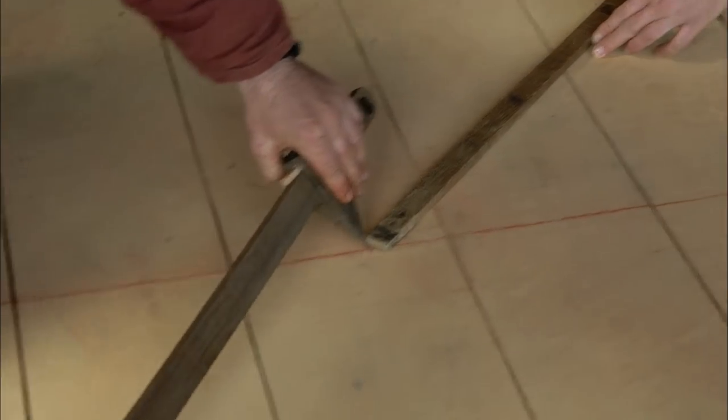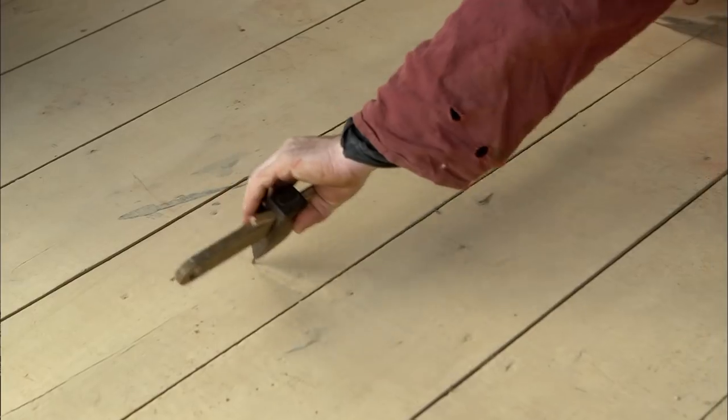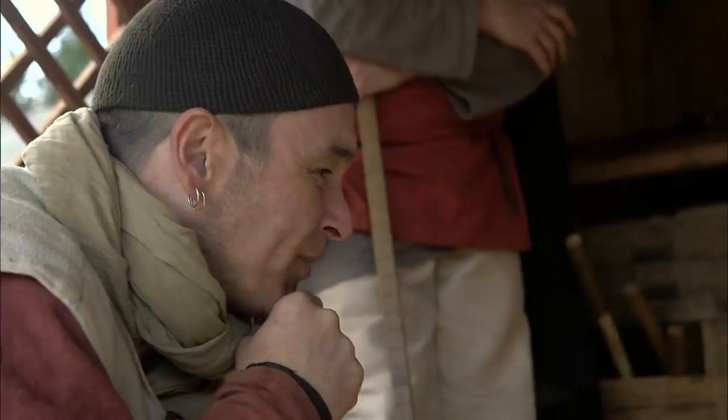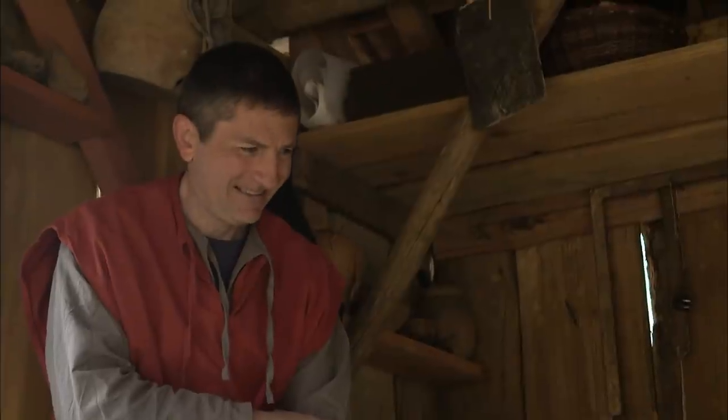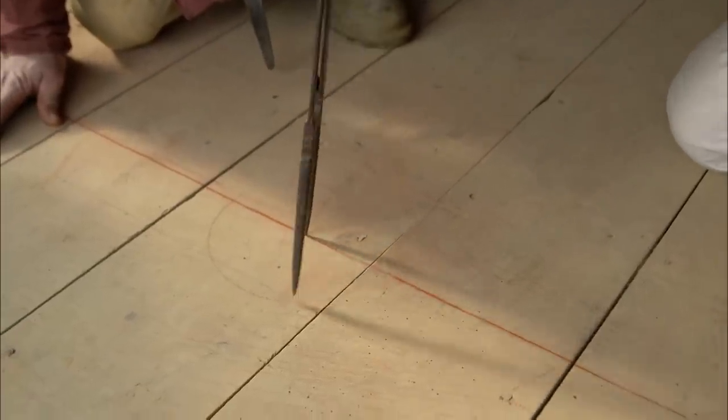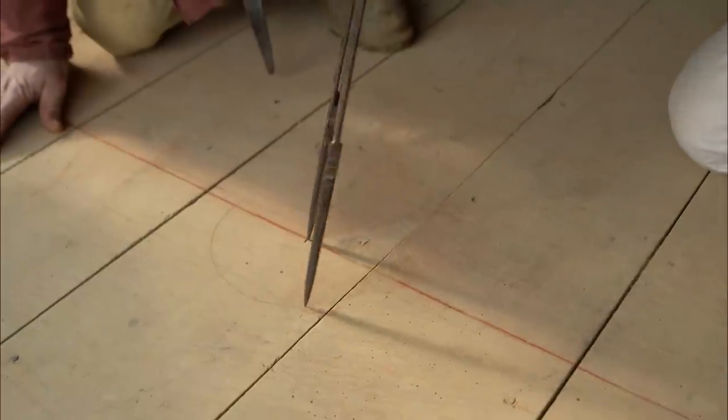Using a compass, the circumference of the spiral staircase is drawn, actual size. This is an apprentice job. Always the apprentice, never the master. Florian and Clément are working out the central part of our staircase, and that will form the column that runs up, connecting all the stairs.